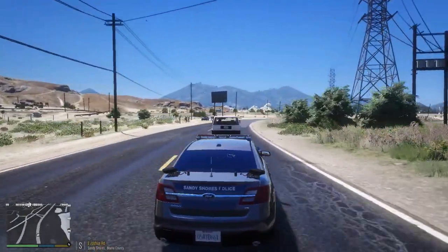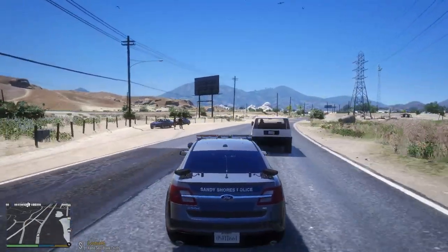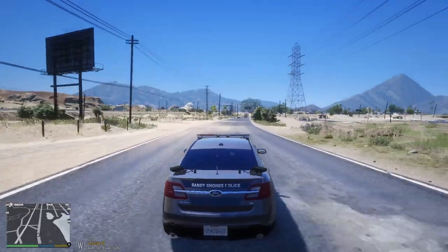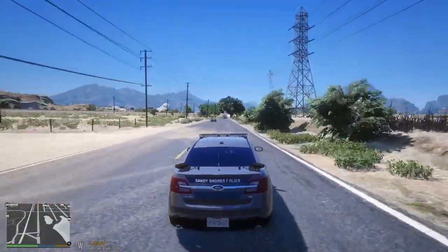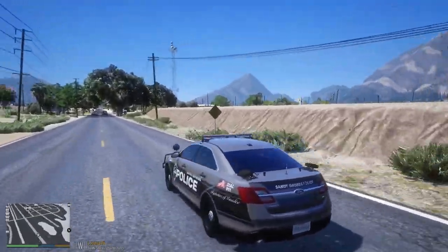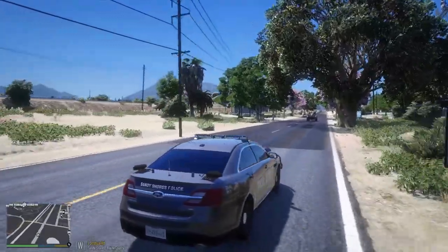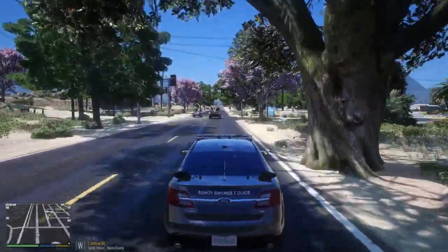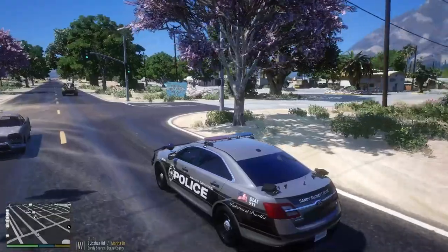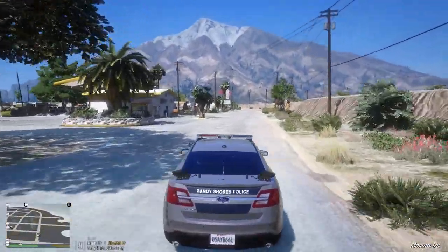So guys, Blaine County Police will be back on the map very soon. I'm not sure if I'm going to keep what I'm using. I may change it. I actually may change it to what I'm using for Blaine County Sheriff and put that in for Blaine County Police, and I have something else I can put in for Blaine County Sheriff.